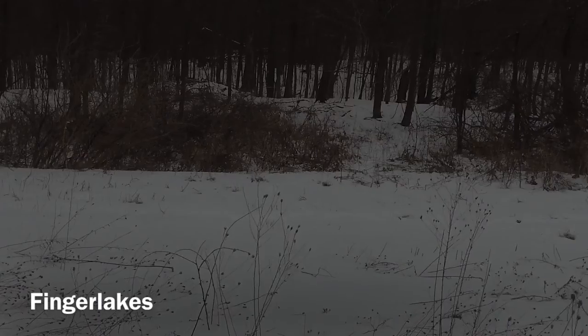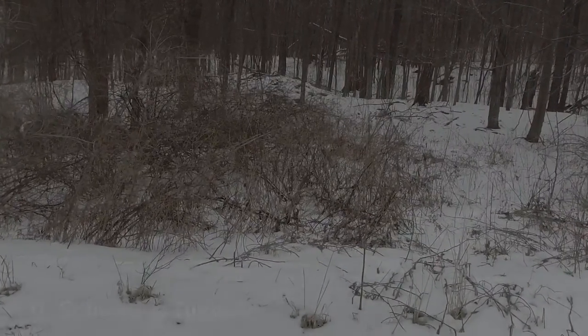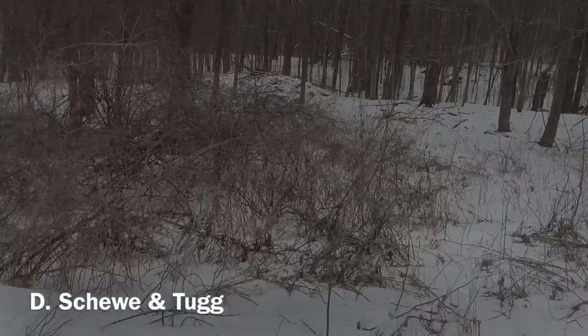The stone pile we will look at is visible from Valley View Road. I'm crossing a cultivated field to the edge of the woods. The stone pile is on the edge of a gully. You might ask, how do I know it's Native American? Well, in truth, I don't know for sure, but I've seen hundreds of these that look exactly the same.